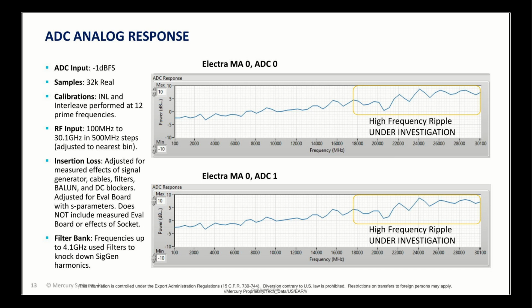So if we look, we can see the performance going from left to right, at 100 megahertz, and then up until you hit about 18 gigahertz, you're in this same sort of range in your analog response. Once we get to the higher frequencies, you'll see the high frequency ripple occurring, and we're still trying to figure out where that's coming from. It seems like that's potentially the evaluation board with some sort of resonance effect, but I don't want to completely say what that is just yet. So we're trying to figure that out.